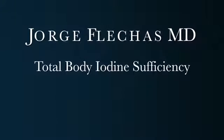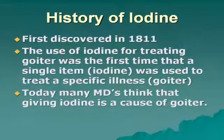Iodine was among the first of the elements discovered during the wars of Napoleon. Now, what's interesting is that we discovered how to can food. It took us another 100 years before the can opener was invented.